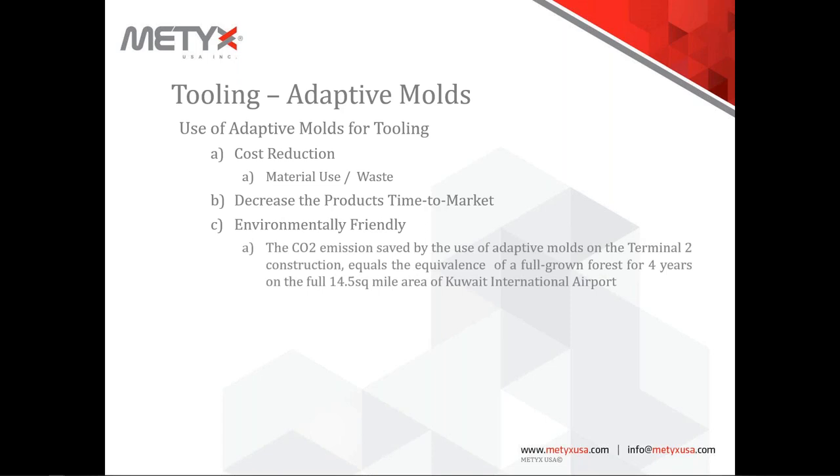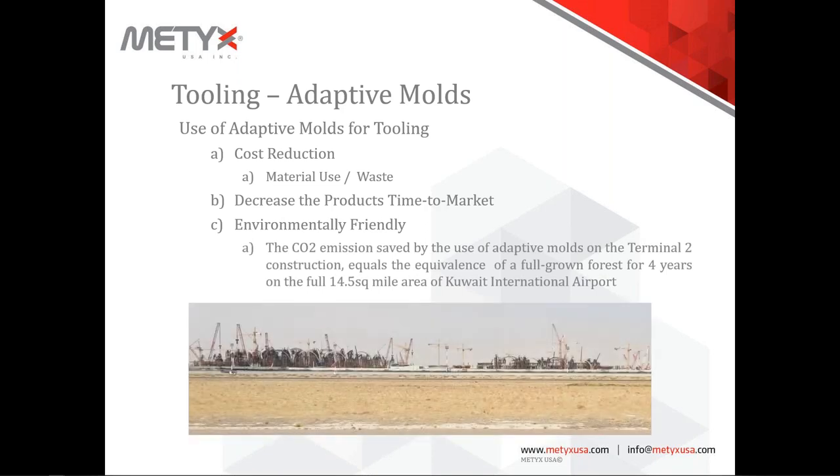CO2 emissions have been saved on adaptive molds for the Kuwait International Airport Terminal 2 construction. It was produced off of an adaptive mold. That's huge. Full grown forest, 4 years on a full 14 and a half square mile of the airport.